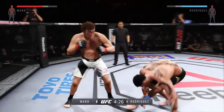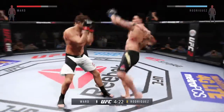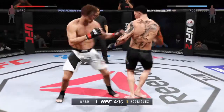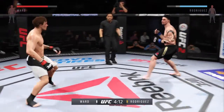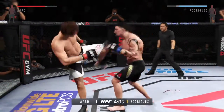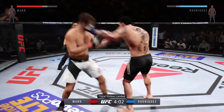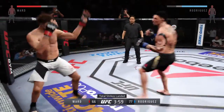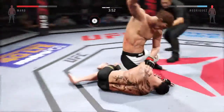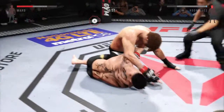He connects with the punch. Hercules is a mess. That cut is getting worse. Good head kick. Nice block by Rodriguez. Oh, he caught him. Joe, he's keeping very busy. Look at the numbers. Total strike zone. Oh, my. Wow. Big hammer fist. And he's out cold.